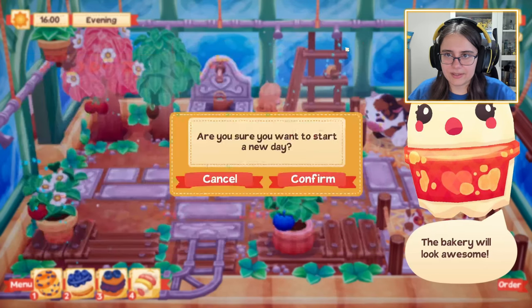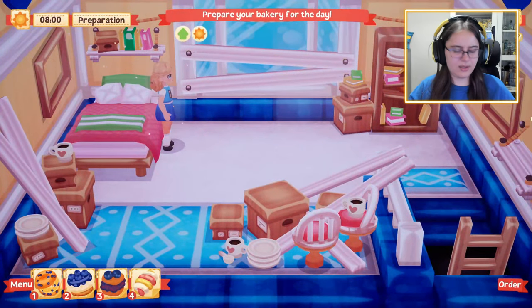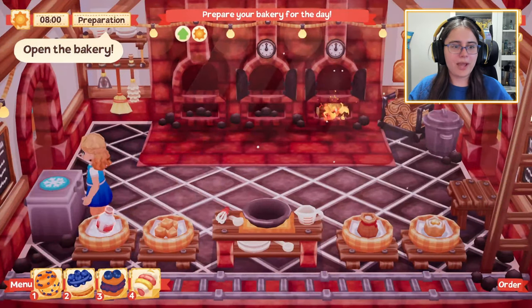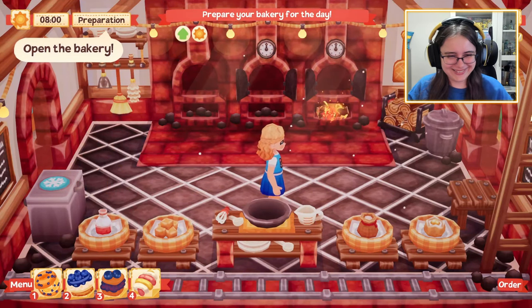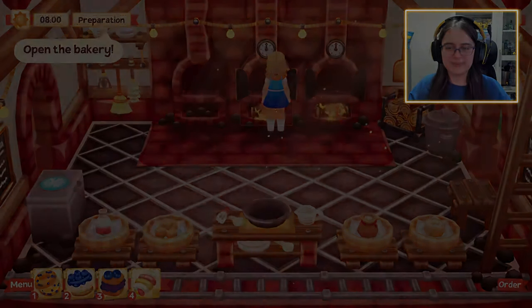So, that should just be one day. So maybe I'll do one or two days. And then that'll be it for today. Ooh, that's where the freezer is. Ooh, look at it. I don't know how many recipes. It's a shame. Okay, let me prepare.